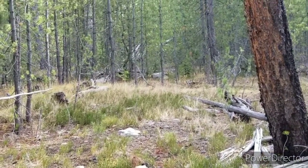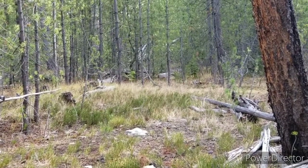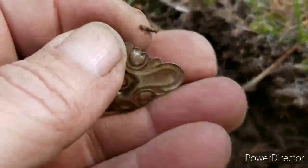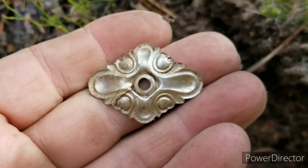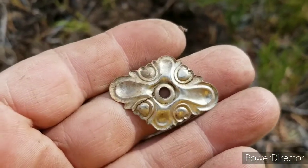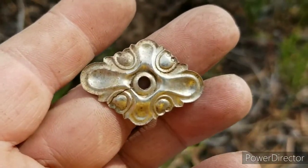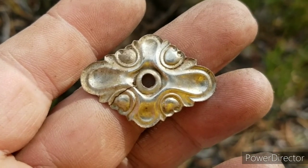Well, there's the old cabin. We're back at the Dollface site today. It's October 1st. And look at this. Absolutely gorgeous. That made my whole day right there. Unreal. Unreal beautiful. It's probably off a bridal rosette, I imagine. I don't know. Your guess is as good as mine. Beautiful.